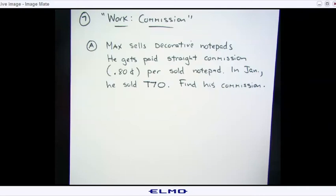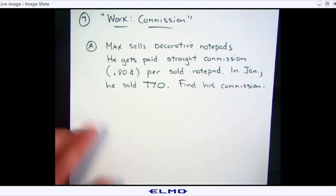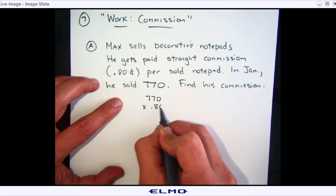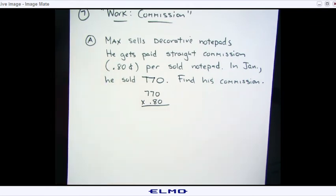All right, so on this problem, Max sells decorative notepads. He gets paid straight commission, 80 cents per sold notepad. In January, he sold 770. Find his commission. So all you're going to do is multiply 770 times 80 cents. So what you're going to do is use your calculator.